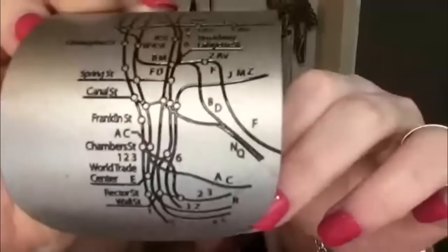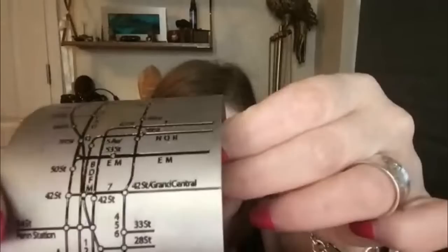Oh, there's Broadway and Lafayette. World Trade Center. Okay. Yeah, so it looks like it's probably New York. Cool. And there is a website on there so I can check it out. Cool. All right. I think that's something that will for sure sell.